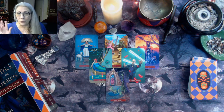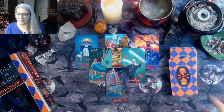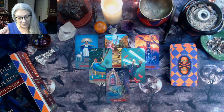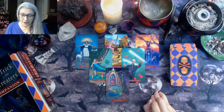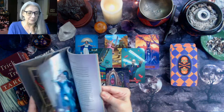Wow. Well, it reads like a dream. Got any doubts? Let me know what you think of this deck. Do you have it? I got nothing more to say. It's very clear. It's very succinct. Like I said, the writing is incredible. The writing absolutely relates to the images in the cards. Barbara Moore runs a pretty tight ship. We didn't look in the back of the book. Let's see here.